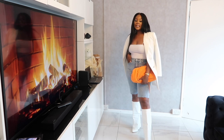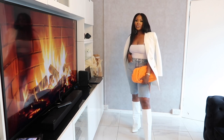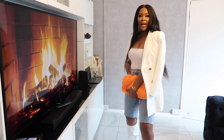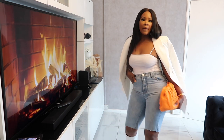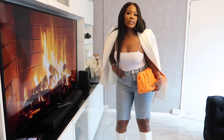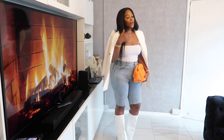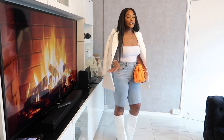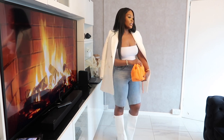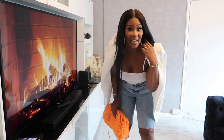I'm going to find one that is similar, so I can put it up for you, but any white bodysuit will absolutely do. This is giving date night, or going out with the girls for brunch. Like, listen, white always works. White is absolutely gorgeous, and in this warmer weather, summer, white is definitely one that you can always count on. 100%.